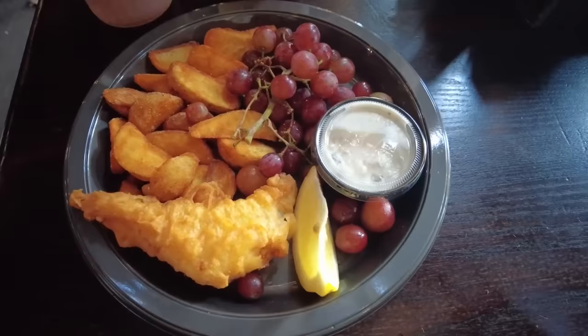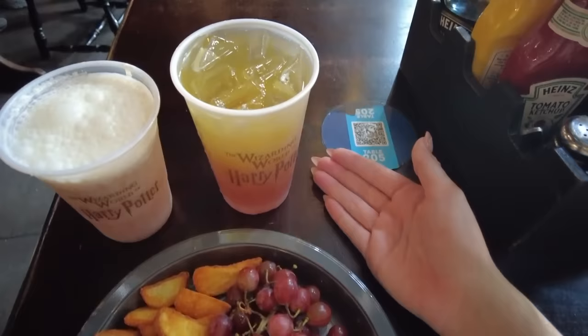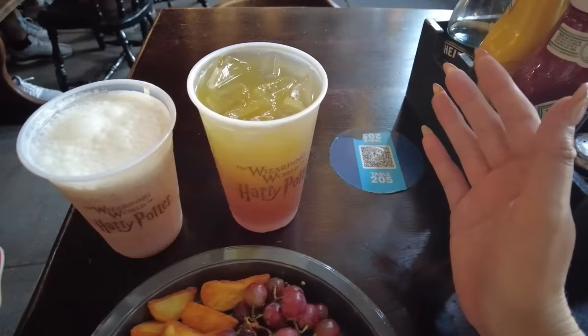This is plenty of food for one person, but if you get the adult portion of this, you get three pieces of fish and no grapes. For my beverages, I went for a lemonade and tea mixture. They do have more wizardy beverages like pumpkin juice, pumpkin fizz, and a couple other things, but I wanted something refreshing, and I've actually not had this before, so I wanted to see how sweet it was.